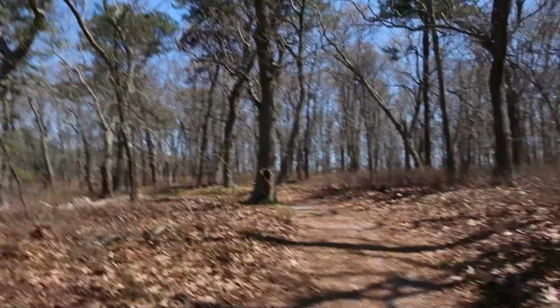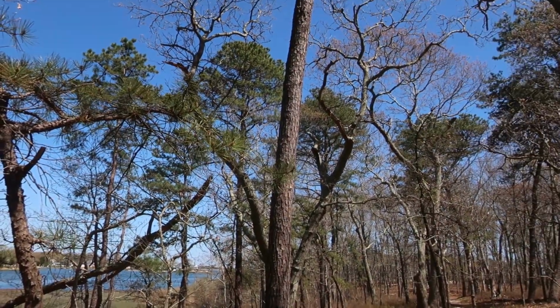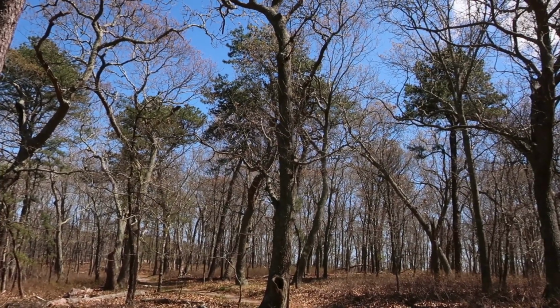Look at these shapes here, man. Oh my gosh. Yeah, this is beautiful. Absolutely amazing here. And if you listen closely, yes, it's an ice cream truck. I don't know how there's an ice cream truck in here. Hear it?